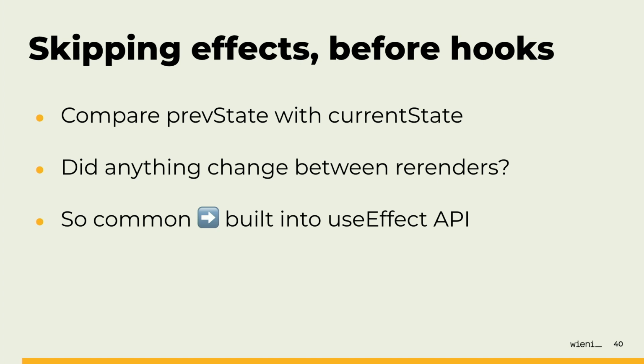So how would we skip effects before hooks? You would usually compare your previous state with your current state in componentDidUpdate. And if anything changed between the 2 renders, if state changed, then you would execute some code, right? Now, because this use case is so common, how many times did you write that if statement? So the React community added that into the useEffect API.